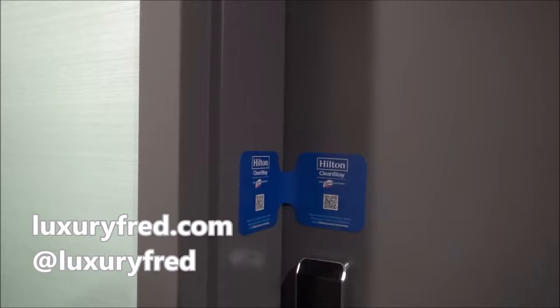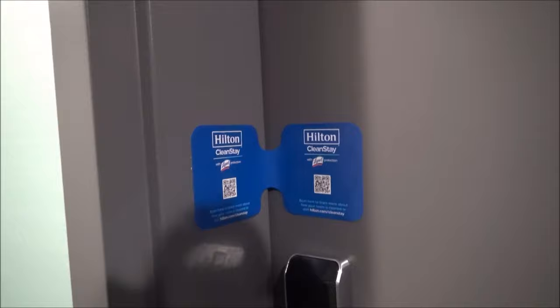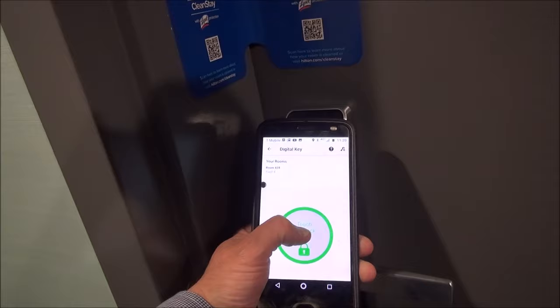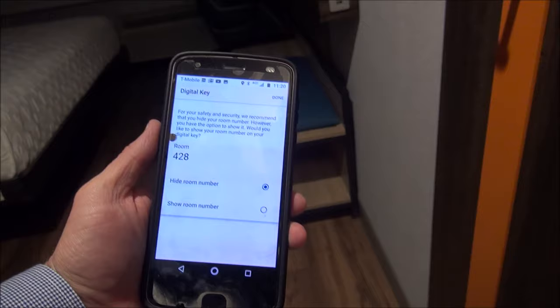Okay, so first you can see that the room has been sanitized. They put this kind of seal on the door to show you it's been cleaned. And then, so we're in 428, you can see it says 428, and all we need to do is hold the phone close to the lock and touch. And that's it. So we're in, and that's it. And then it gives you the option to hide the room number so it doesn't show on the phone, but we can show it, it's okay on us.